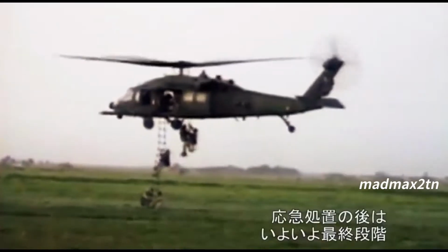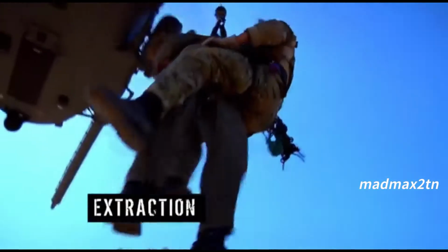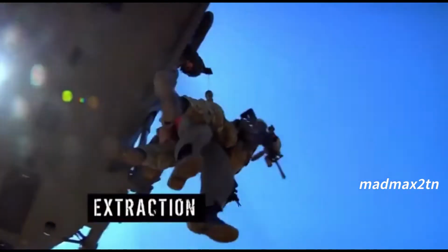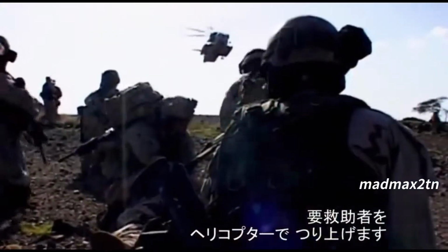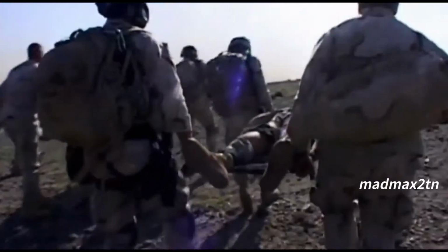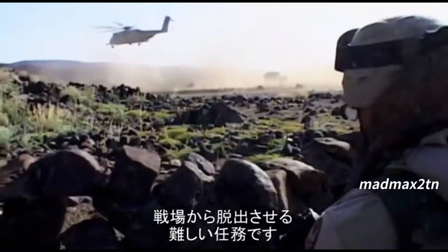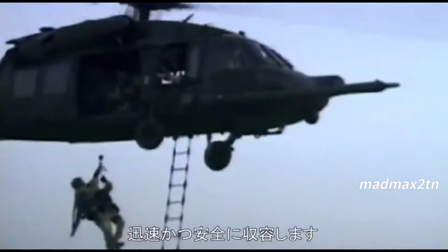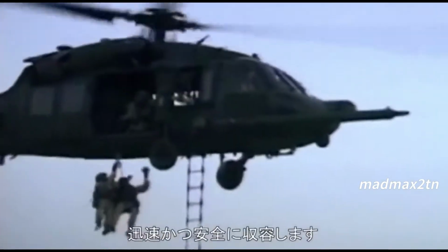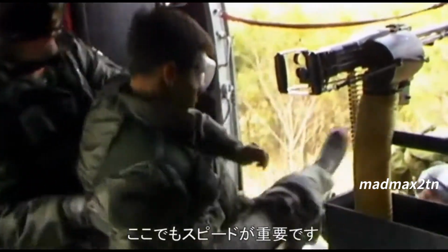With the patient stabilized, it's time for step 3, extraction. PJs use helicopters to airlift wounded warriors out of the battle zone. You're focused on getting somebody out of danger. You're focused on saving somebody's life, and that's what makes it challenging. The challenge is getting out quickly and safely. The more time on the ground, the greater the risk.